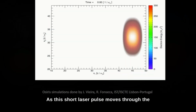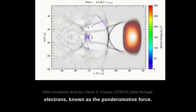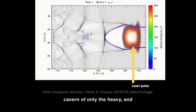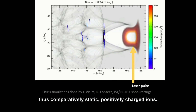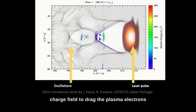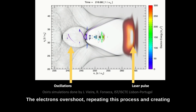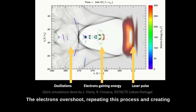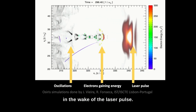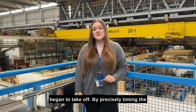As this short laser pulse moves through the plasma, it exerts a force on the plasma electrons known as the ponderomotive force. This pushes them away, creating a cavern of only the heavy, and thus comparatively static, positively charged ions. The imbalance of charges causes the space charge field to drag the plasma electrons back to their original positions. The electrons overshoot, repeating this process and creating a period of oscillations, a plasma wave travelling in the wake of the laser pulse. In the early 21st century, this technique really began to take off.